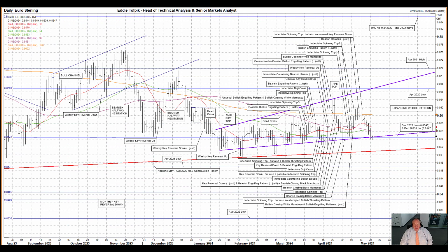Euro sterling, a fourth bearish black crow on Friday and a second consecutive close below the flatlining short medium moving average, currently 85.63, and a declining medium moving average, currently 85.61, as well as a significant first close below both the lower purple highlighted trend line, currently at 85.45, of the late January to date expanding wedge pattern, as well as the combined support of the December 2022 low at 85.45 and the December 2023 low at 85.47.